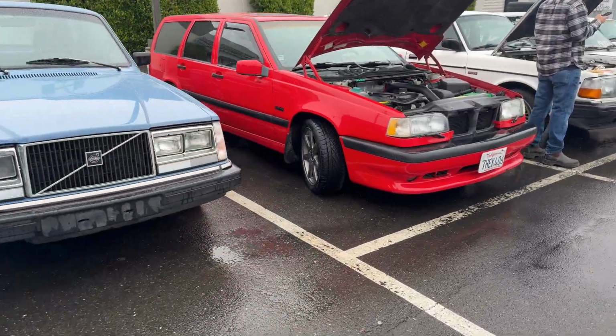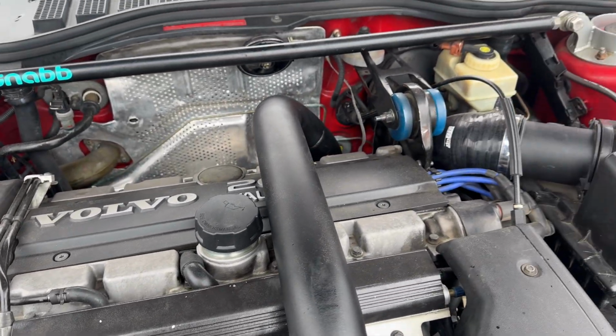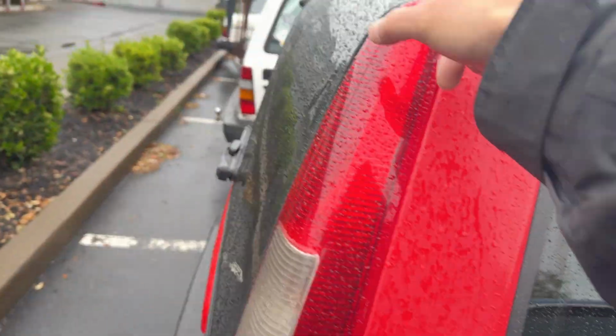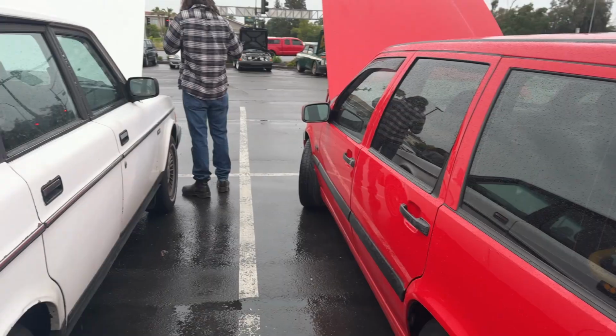You've got a nice red 850. It's got a lot of goodies in this one. You got a wrist kit on it, got an R lip on it, and it's got, I don't know if you can see it, but it's got a manual transmission. So it's been converted to a manual. It's missing the roof wing though, but it's an 850R. What else we got here?